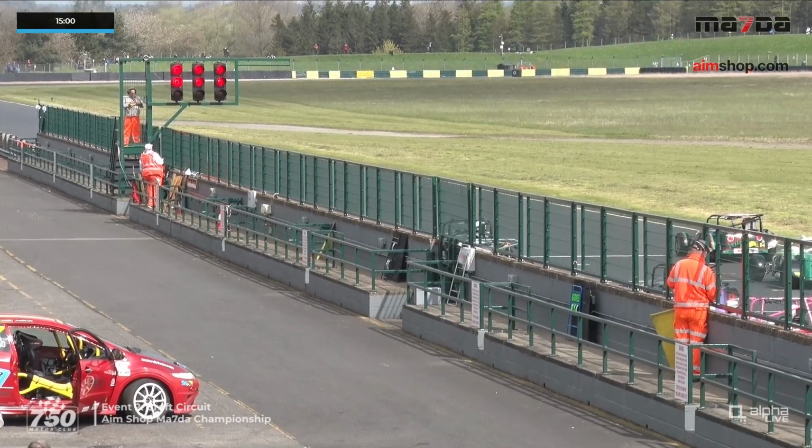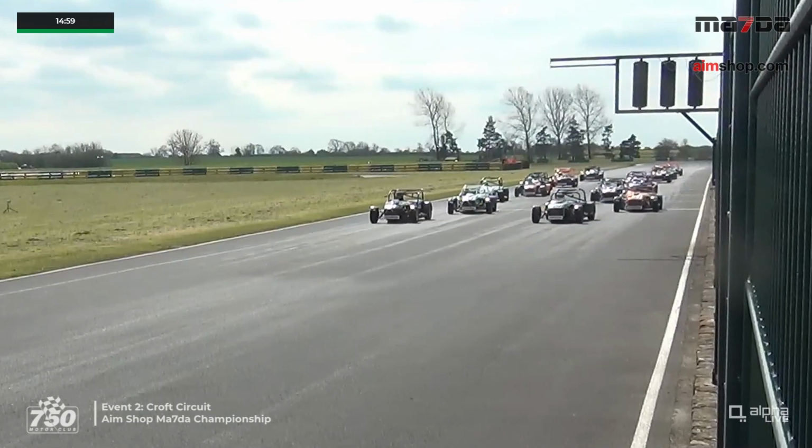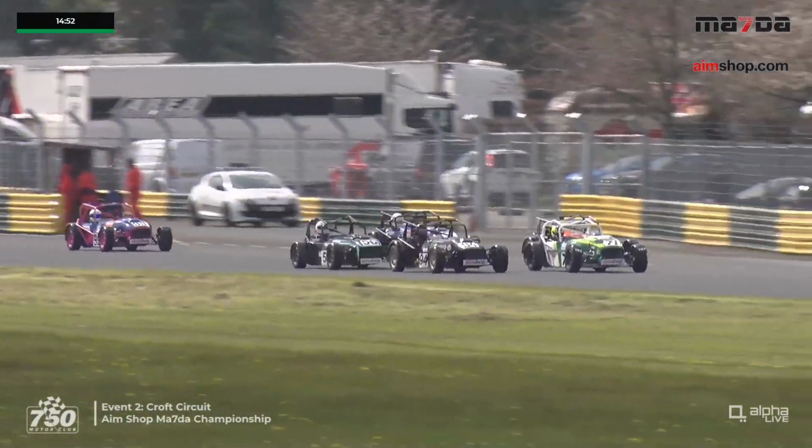Fast board has been shown. Red lights going on for a 15-minute race. And away we go then. It's a pretty good start from everyone on the first couple of rows, I think. We'll try and see how that's panned out down to the first corner.